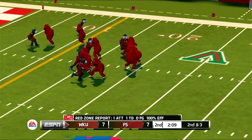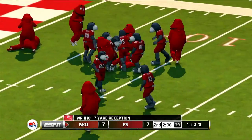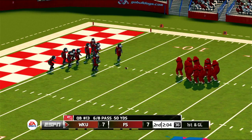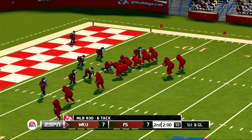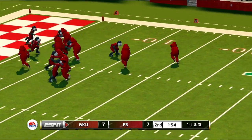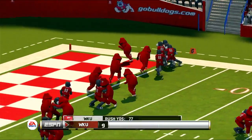Ready! 19! He's got it with room to run. And down he goes at about the 7-yard line. Number 30 brings him down. First down, and they've got their eyes on that goal line. Makes it first and goal. Ready! Check, check! Regular! Show some moves and he's in.